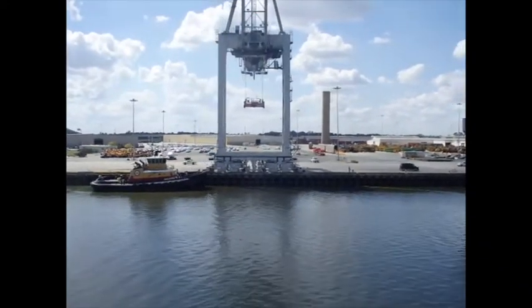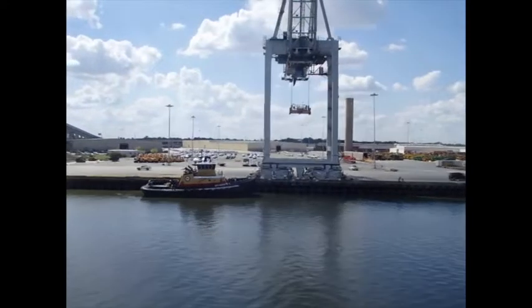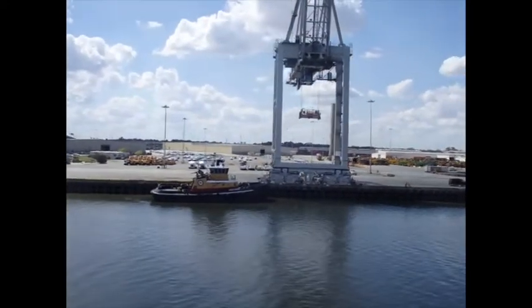Of course, as you can see here on the bow, I'm not sure if he's waving at us. No, he wasn't waving at us. He was doing his job.